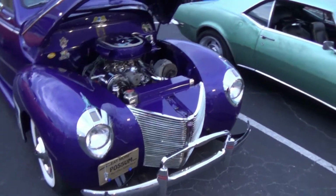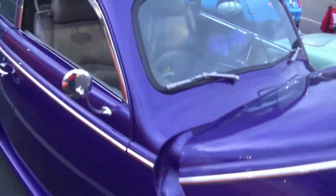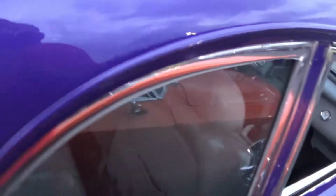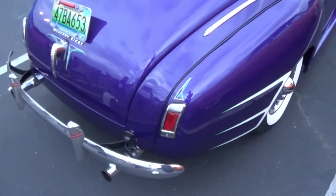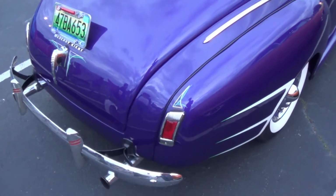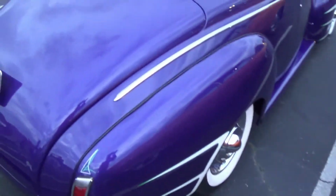That is nice. Somebody got a nice car here. This is pretty. What year model is this? 1940. Woo! That is nice. Y'all kept it well.